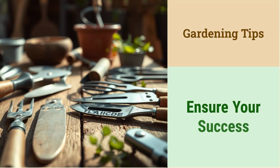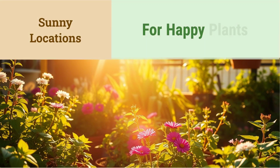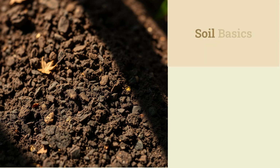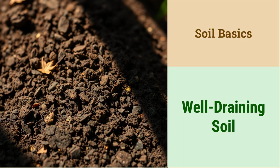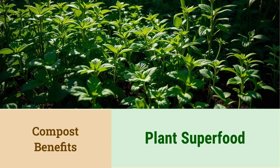Now, let's cover some essential gardening tips to ensure your success. Sunlight is key. Most vegetables need at least 6 hours of sunlight per day. Make sure you choose a location that gets plenty of sunshine. Your plants will thank you. Next, let's talk about soil. You need well-draining soil that's enriched with compost. Compost provides essential nutrients and helps retain moisture. It's like a superfood for your plants.